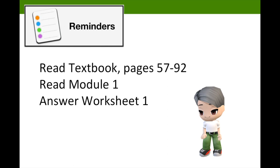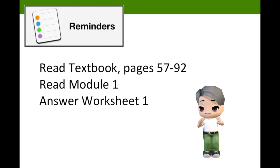So that's it for our lesson today. Don't forget to read more about our lesson in your textbook and module, and answer the activities in your worksheets.